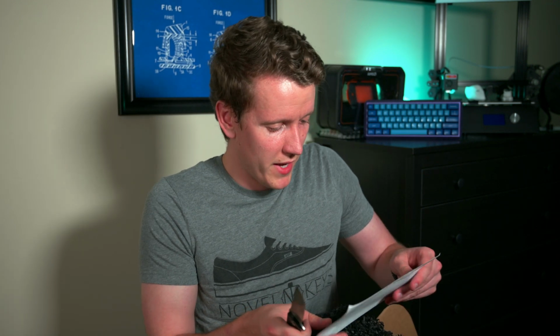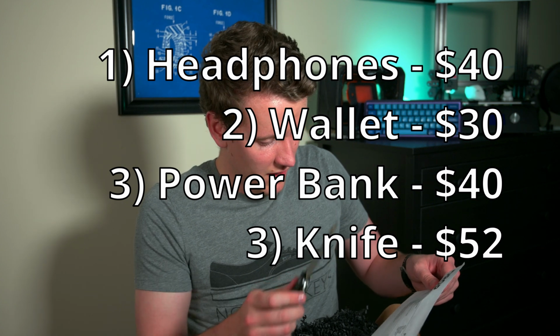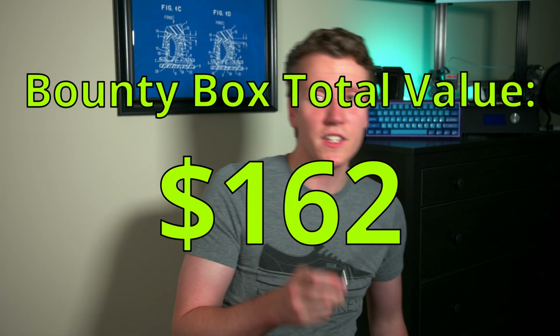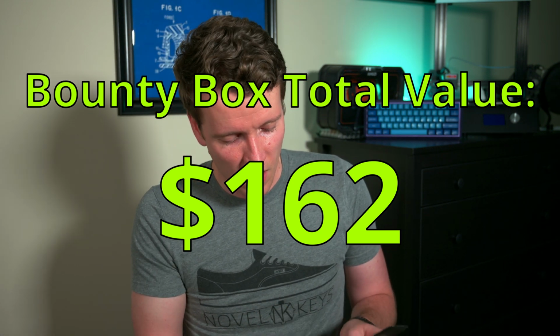Let's check on the bottom. There's a packing slip, headphones, wallet, power bank, and a knife. I'll run the total over on the side and we'll see if it's worth it or not. Overall, just looking at the items, I would not call this worth $100.